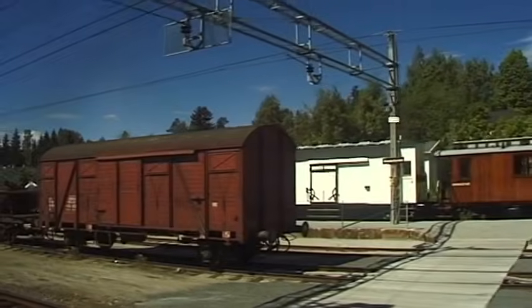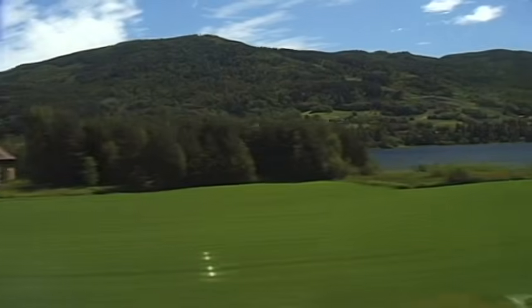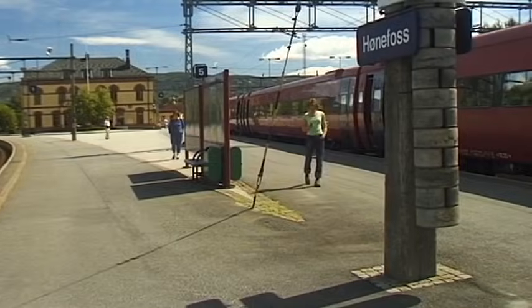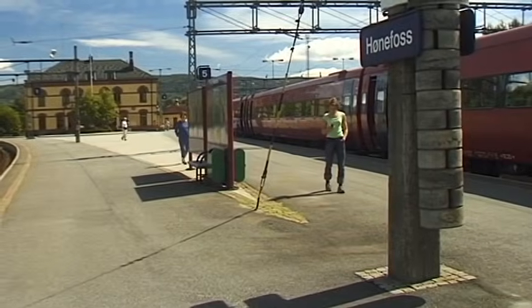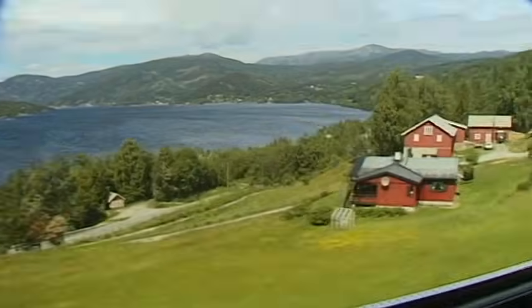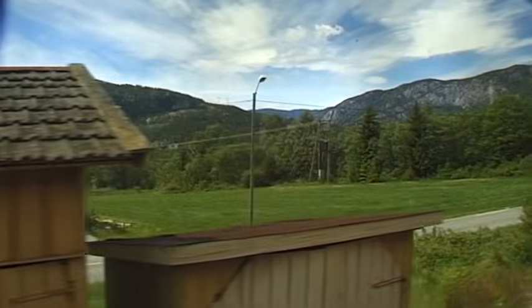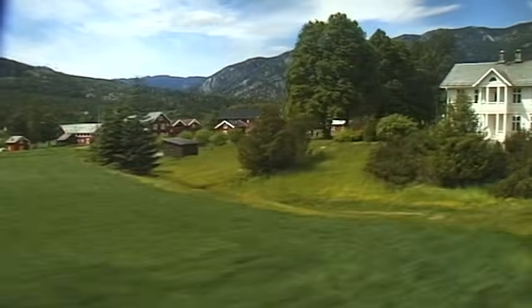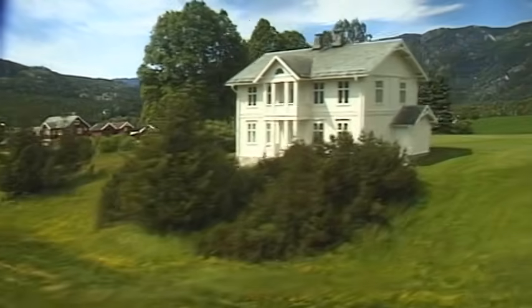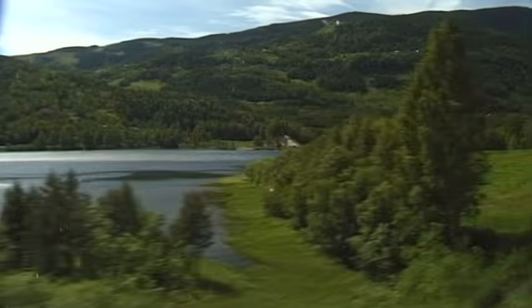At first, the plan was to build a railroad between the two most important trading towns in Norway. The construction of the railroad posed a major challenge for the engineers of that time, and its construction took many years. The first section of today's Bergensbanen was completed in 1883. It extended from Bergen to Voss.